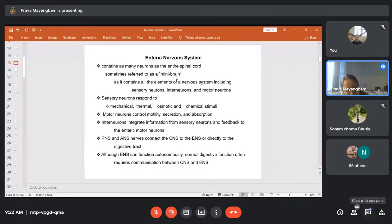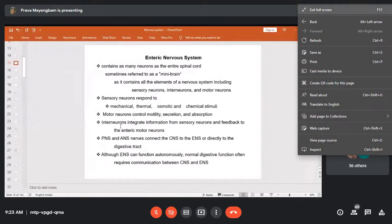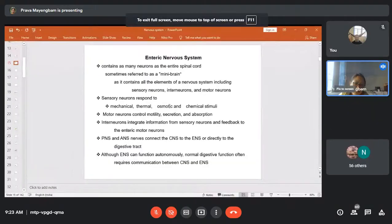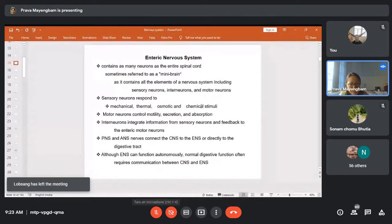The idea behind this is that the enteric nervous system has sensory neurons, interneurons, and motor neurons. The sensory neurons respond to mechanical, thermal, osmotic, and chemical stimuli. That means any movement, or any change in temperature, or any change in osmolarity, or any chemicals present. Suppose some toxins are present in the intestine, then the motility will increase so that the body removes those toxic substances. That happens when we have food poisoning.